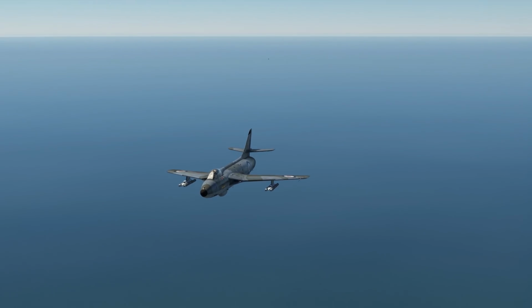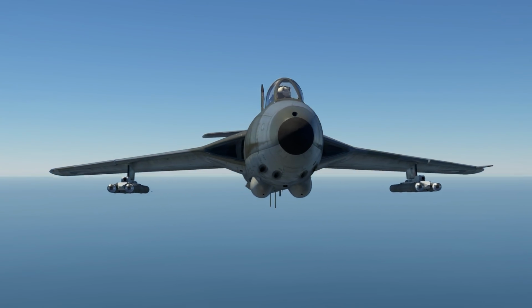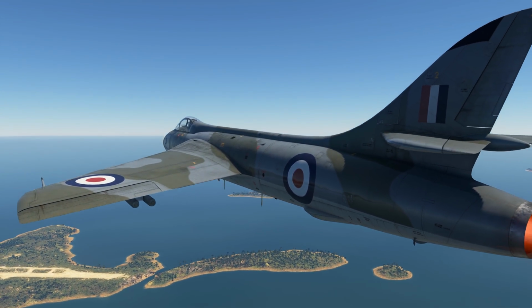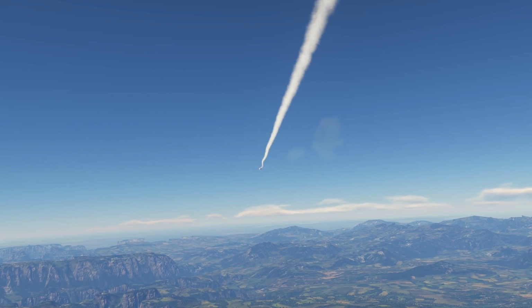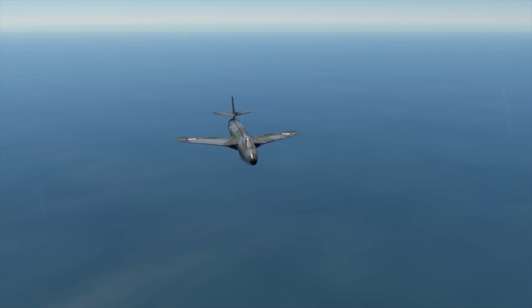The Hawker Hunter F6 is a British subsonic jet fighter that sits at BR 9.7. It has access to both powerful cannons and highly agile air-to-air missiles, making it a deadly combatant at close range, while an abundance of payload options means that this fighter can be effective in almost any combat situation.